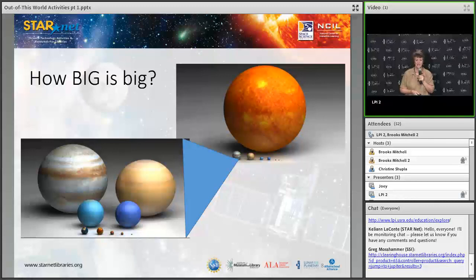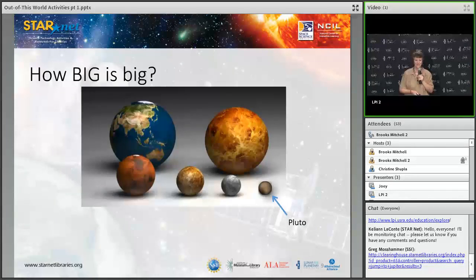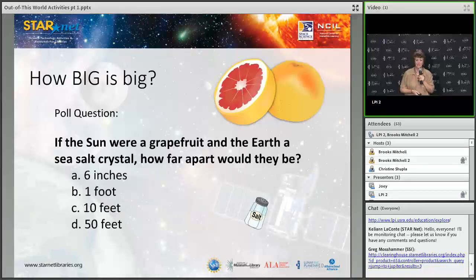Jupiter, on the other hand, like I said, is about one-tenth the width of the Sun. So Jupiter could be a pinto bean, potentially, if the Sun were a grapefruit. There's little Pluto. So that's how big they are. The planets are all much smaller than the Sun, but how far apart are they?